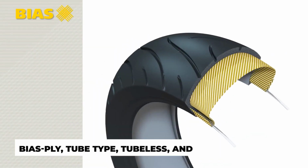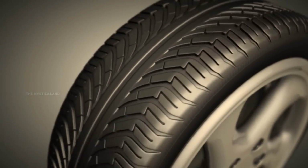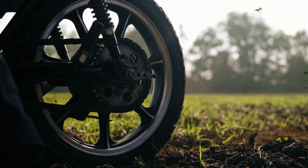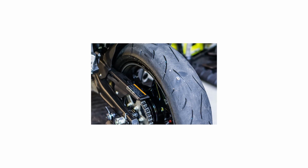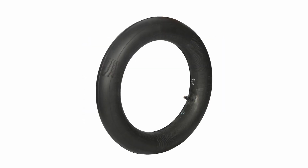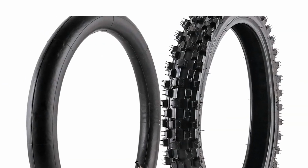There are four primary categories of tyres: bias ply, tube type, tubeless, and radial. Tyres having a tube, valve, and rim make up tube type tyres. Tubeless tyres are gaining popularity among tyre manufacturers because when a puncture occurs in a tube type tyre, the air immediately leaks as it squeezes between the tube and the tyre while passing through the rim hole. On the other side, tubeless tyres have an inner tube that is part of the tyre itself. Because valves are fastened to the rim permanently, the unit is airtight.